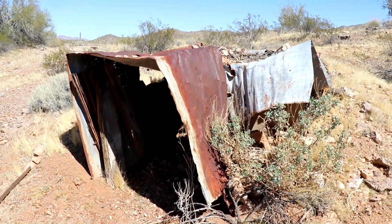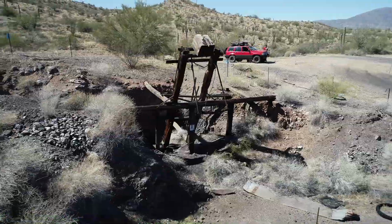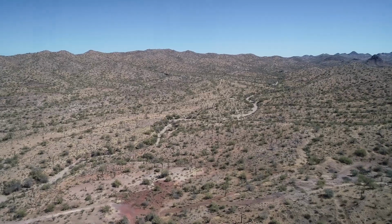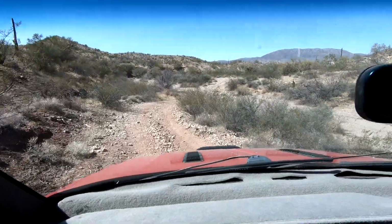A few other random structures remain strewn about the property. This had really been an interesting place to explore with some unique remnants left behind, while a few other mines remain east of the Apache, including the Black Rock Pit, which I visited on a prior trip. It was time for me to start heading back towards the paved road.